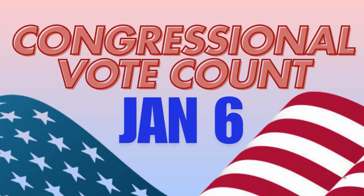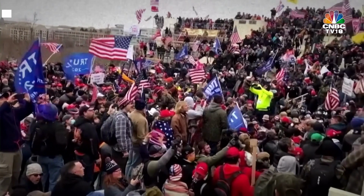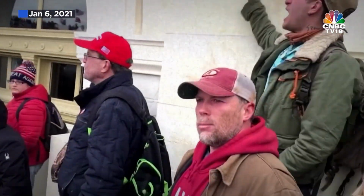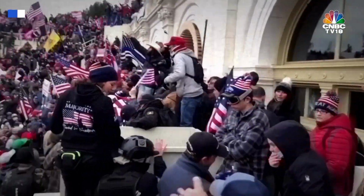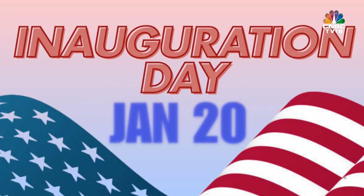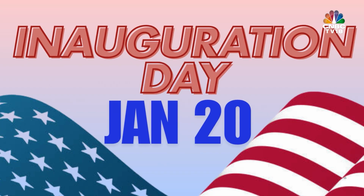Then the Congress will count the vote on January 6th. Remember, it was on the same date, that is January 6th, 4 years ago, that a mob of Trump supporters had attacked the US Capitol building 2 months after he lost. Once the votes are counted, then on January 20th, the new president will take oath.